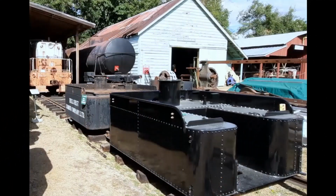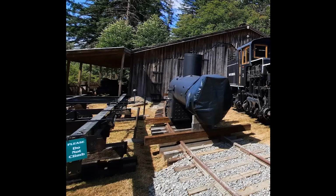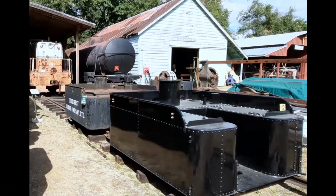So that locomotive project is on the Hillcrest Lumber Company's number 1, which is a Shay locomotive. It was a Class B 24-ton 2-truck locomotive. It worked on Vancouver Island in the Cowichan Lake area, and then eventually worked at the Osborne Bay Wharf, which is near Crofton. During this time at Osborne Bay, it was used as a standard gauge locomotive, and then after that it moved back to Massachi Lake and was converted back to narrow gauge.